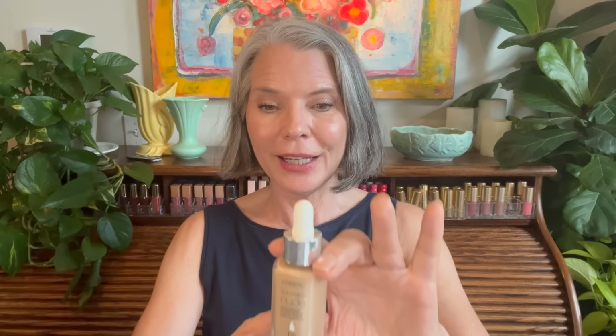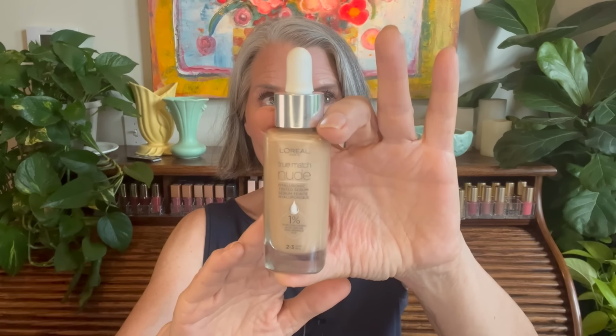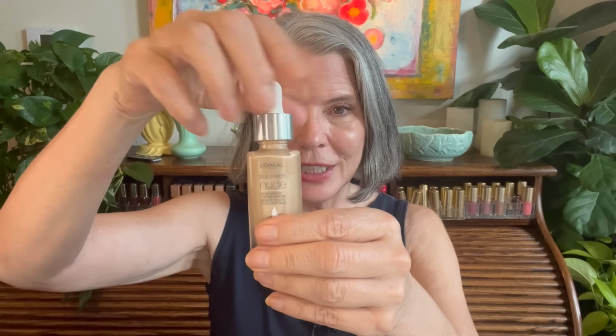The Maybelline reminded me so much of the classic L'Oreal True Match Hyaluronic Acid Tinted Serum that I went out and picked up the L'Oreal so I could do a side-by-side comparison. Now, this is not new, and it's not new to me. I did review this a couple of years ago when I did a L'Oreal Foundation Roundup video. Anyway, once again, this is in the $18 price range.